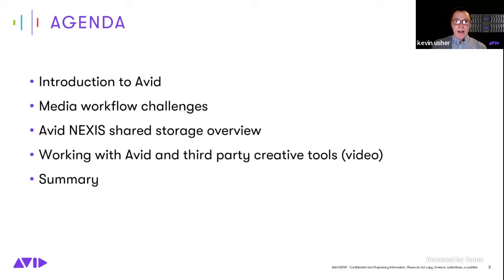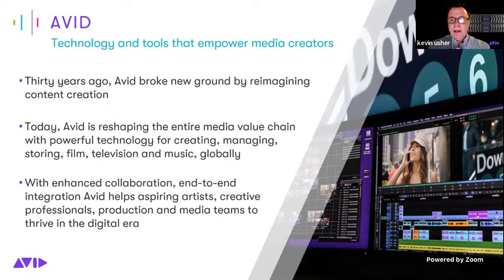So let's move on. If you're not familiar with Avid, we've been in the media and entertainment market for quite a number of years now. And actually we were the first company to develop a non-linear editing system. So 30 years or more ago, when people were still editing on videotape, Avid really broke new ground by developing this new non-linear editing technology. But obviously technology and the industry has moved on significantly over the last 30 years. And so the whole portfolio of Avid products, both video and audio, has completely changed.